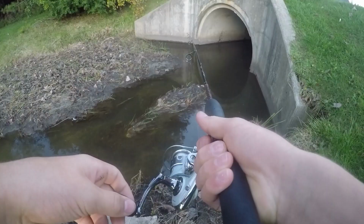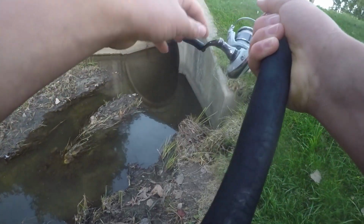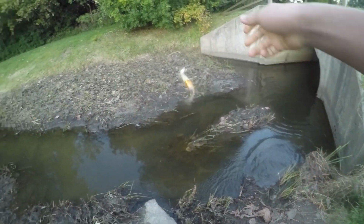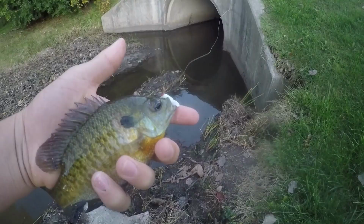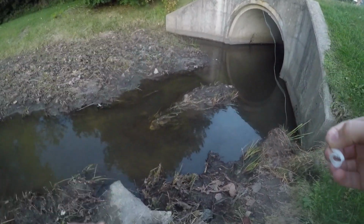And there he goes. Oh, there's a fish, you guys. There we go. Another one right there. The cast right after that last one with the curly tail grub. Look at that. Another bluegill right there, you guys. That's actually a pretty decent sized one. Look at the size of that bluegill, you guys. Love the colors on these little bluegill. Got that guy on the curly-tailed grub again. That's awesome. See you, bud.